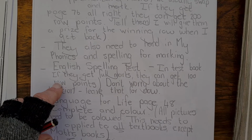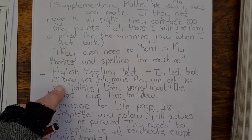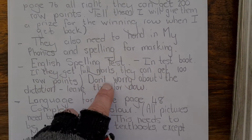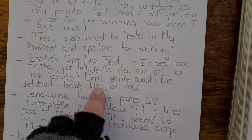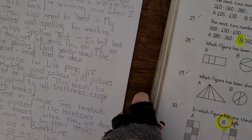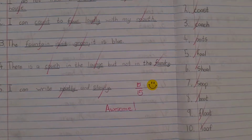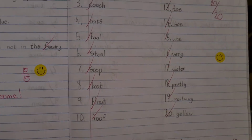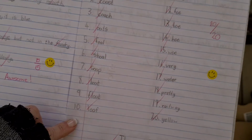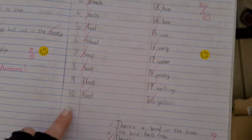The English spelling test is done at the front of the test books with a heading and date. I've written here, don't worry about the dictation, leave that for now. I think where we can keep life simple, we should. So just test them on their spelling words. Usually when they do their spelling words, we have a heading and date. They're number 1 to 10, and in the middle fold, they're number 11 to 20.